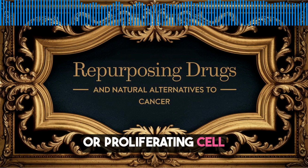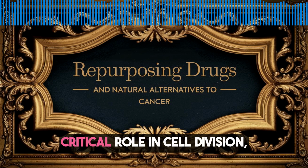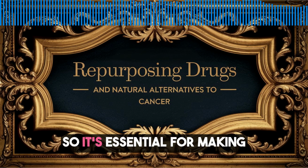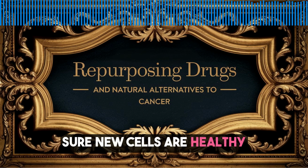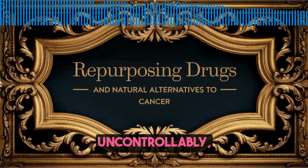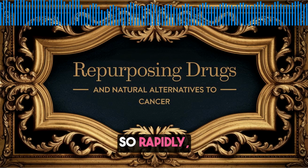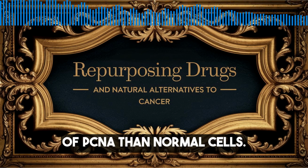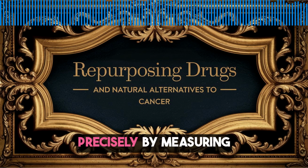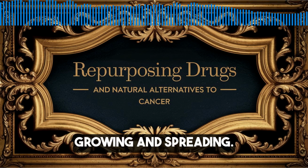PCNA, or proliferating cell nuclear antigen, is like a construction crew foreman for cells. It's a protein that plays a critical role in cell division, ensuring that DNA is copied correctly when a cell divides. So it's essential for making sure new cells are healthy copies of the original. Exactly. But here's the thing. Cancer cells divide uncontrollably, like a construction project gone haywire. And because they're dividing so rapidly, they have much higher levels of PCNA than normal cells. So it's like a red flag, a signal that cells are dividing too quickly. Precisely. By measuring PCNA levels, researchers can get a sense of how aggressively a tumor is growing and spreading.